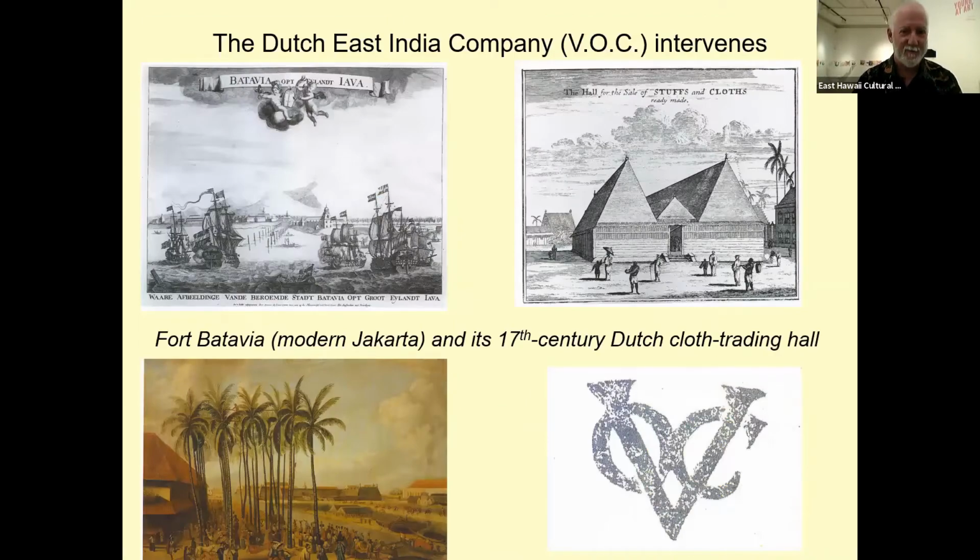Let's bring in the Dutch. Until 1945, Indonesia was known as the Dutch East Indies. I hate to be reminded of that. The Dutch East India Company arrives and by 1619 has set up shop on the north coast of Java in a new city they call Batavia, we call it Jakarta. And this becomes the linchpin of Dutch trading in the Spice Islands.